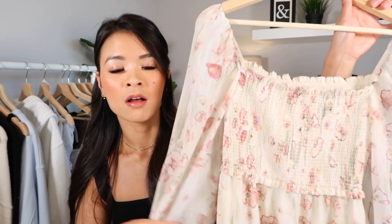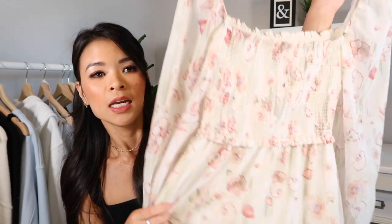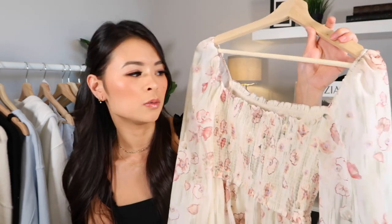This pattern in my particular size was sold out, actually in almost all the sizes, was sold out everywhere online in all the different stores. I was lucky because I was able to have them order one in for me, but really, this one was really hard to find, although I think they might have restocked. This one fits beautifully, it's very comfortable.